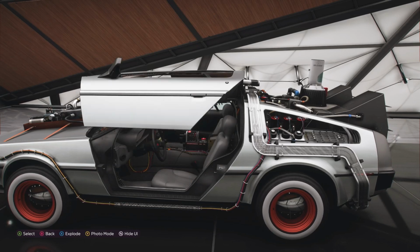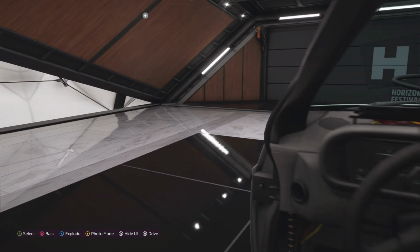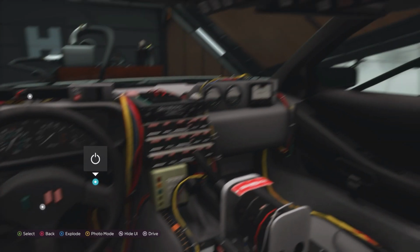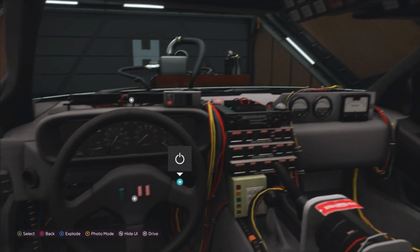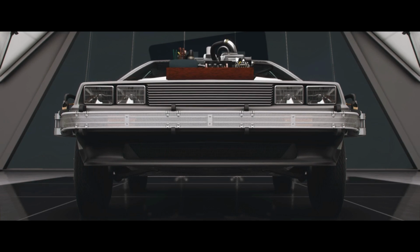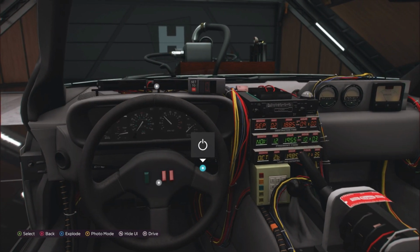And the interior has also slightly been changed. I do seem to remember someone saying the wires on the right were on the left in the other cars, but that's a main difference apparently. And obviously if we turn it on, we once again have different times and dates. So, September 2nd, 1885, to then November 12th, 1955, and then October 26th, 1985.